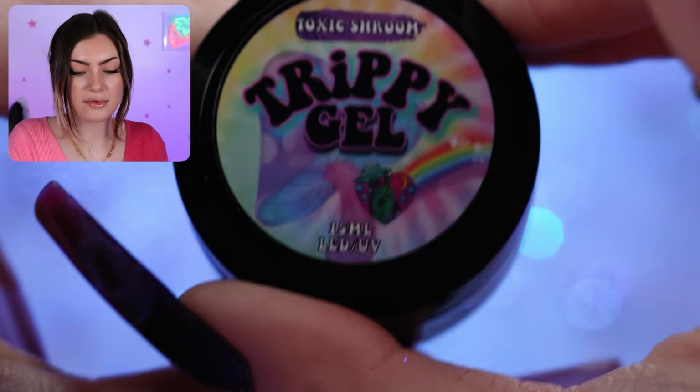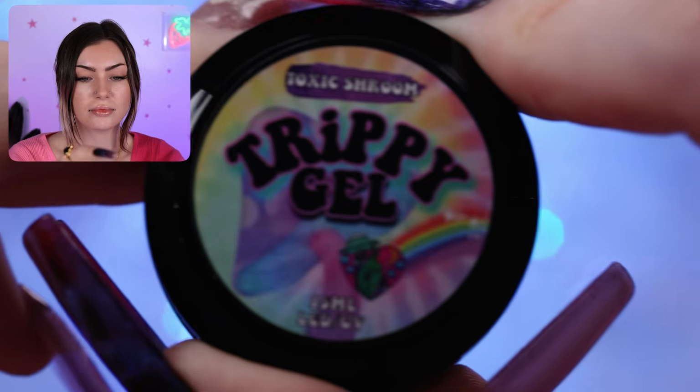Also, the seal on that was not miserable to take off, thankfully. There's nothing I hate more than a gel pot with one of those metal seals that just won't come off or tears into a thousand pieces. I'm just gonna go row by row. So next we have Toxic Shroom.